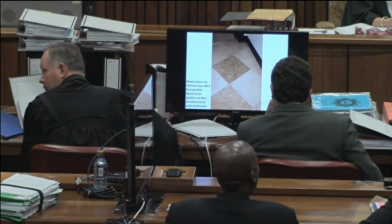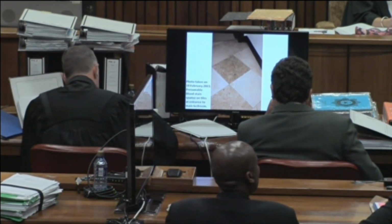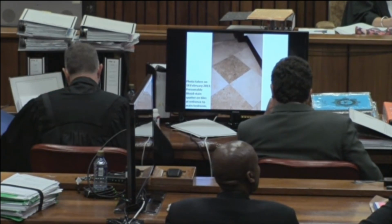Photo 38 indicates blood spatter on the floor, on the tiles. That is correct, it is after the entrance into the main bedroom. And photograph 39.